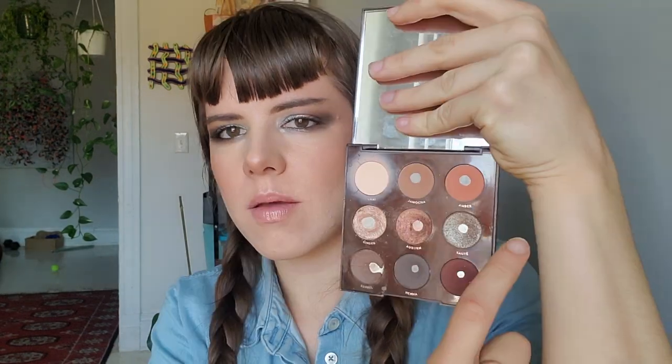After doing this whole project, and I'll probably mention it again, I think I realized that my favorite shadow in this palette is Sauté, and I really don't want to finish it. My favorites are probably Sauté, Amber, and Jamocha, for sure. But yeah, that's my brown sugar all done, thankfully.